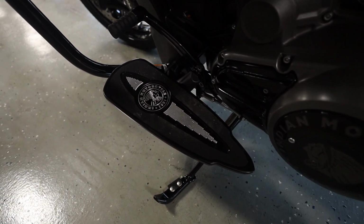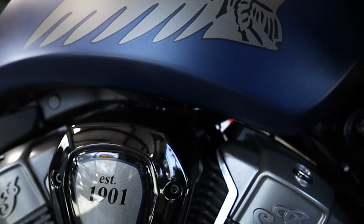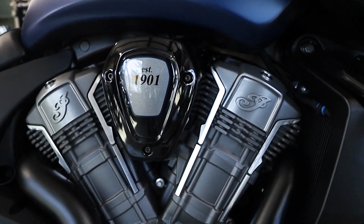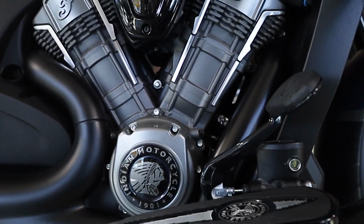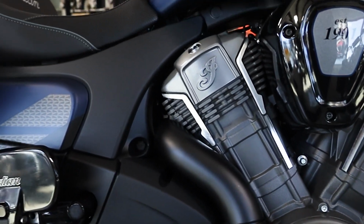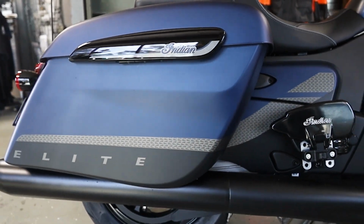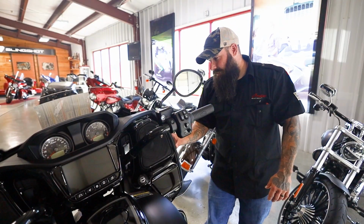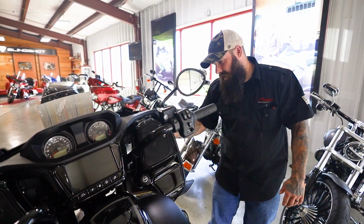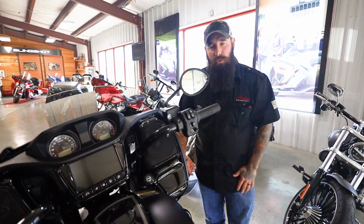You have this sapphire blue smoke paint job, which on any Indian that I've seen so far, this is my favorite one by far. You have that almost dark navy blue type of color mixed in with the titanium, and then there's black throughout. The bike looks absolutely incredible. Now, one thing that Mrs. Headshot actually pointed out is that in their pinstriping, that titanium, it's actually little Indian heads all the way around that goes to the side panel, and it goes on the bags. Of course, you have the Elite badging on the bags as well.